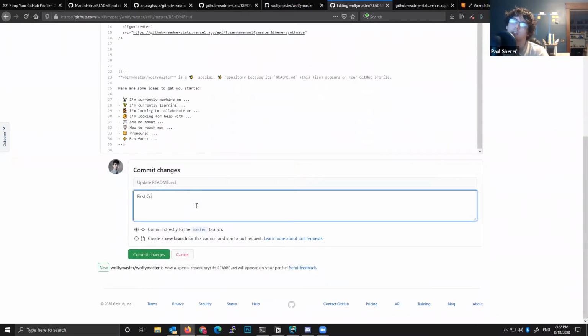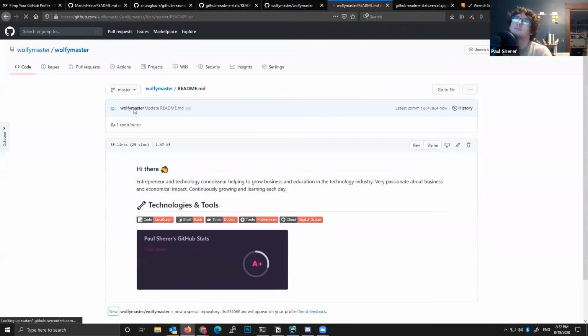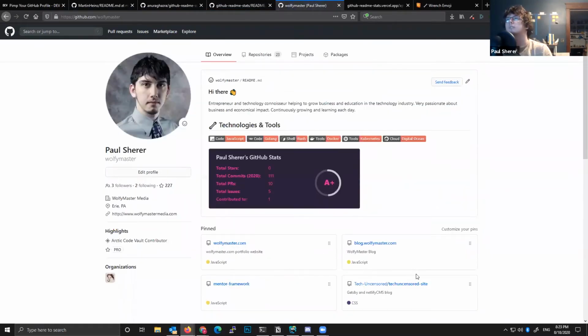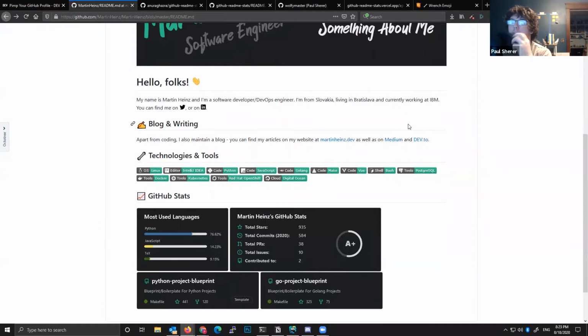Cool. So let's say my init commit. Make changes. Cool. Of course, one would keep building this out, but I have no idea what I'm going to put in there as of yet. But I do like, I am planning on doing some of these. These are just images that people have made, having some header image.